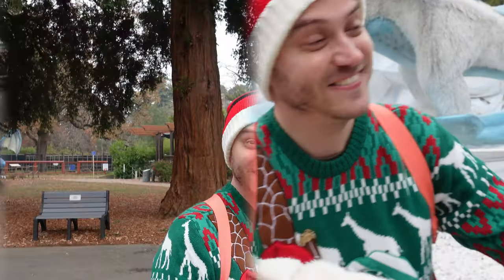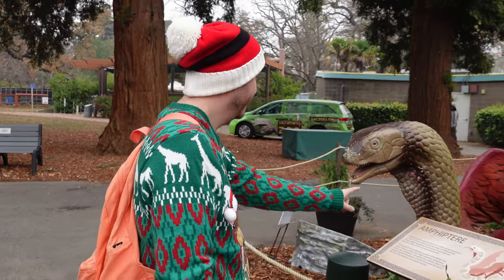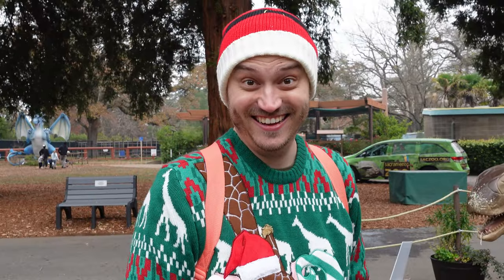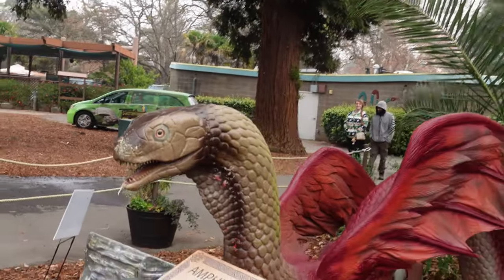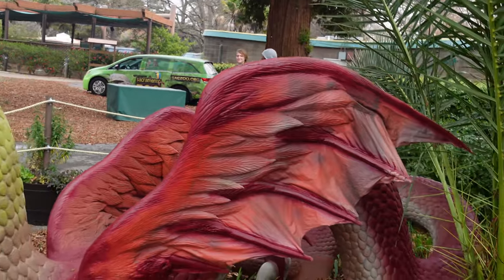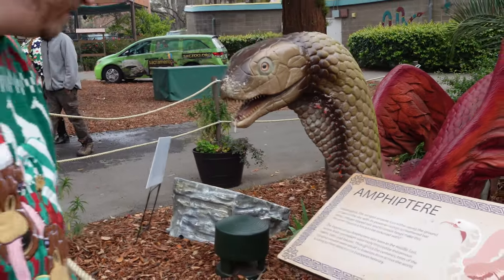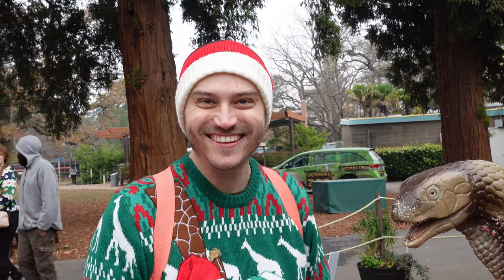Let's go. All right, so we found our first dragon in the wild. It's an amphitheater. And it's right next to the reptile exhibit. I know, perfect. Look at him. He's got wings. What a creature. A dagger-tipped tail, ferocious fangs. It's a Middle Eastern dragon. Vipers, bats, and falcons. Very cool. Should we go see some of them? Let's go look.